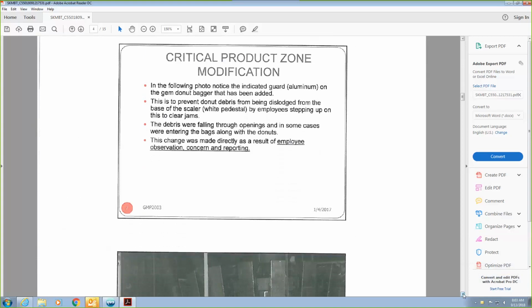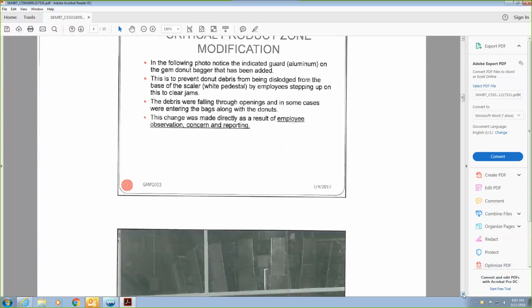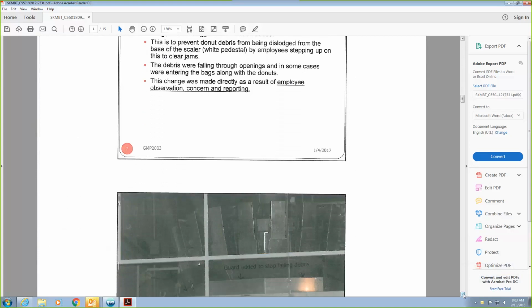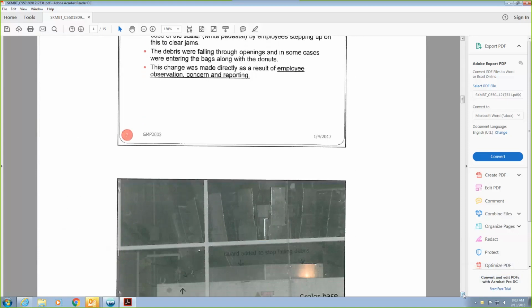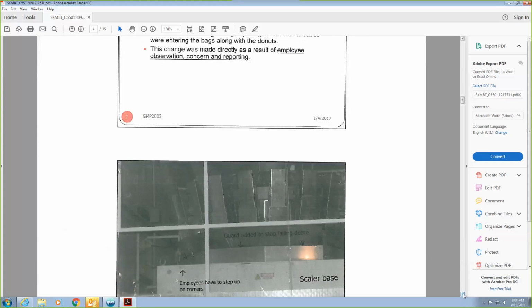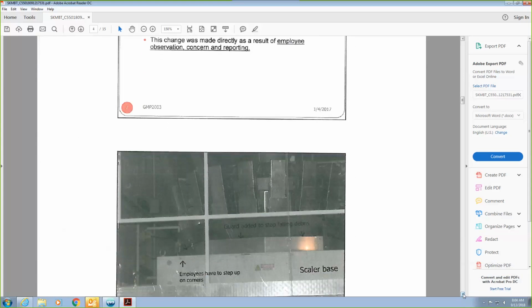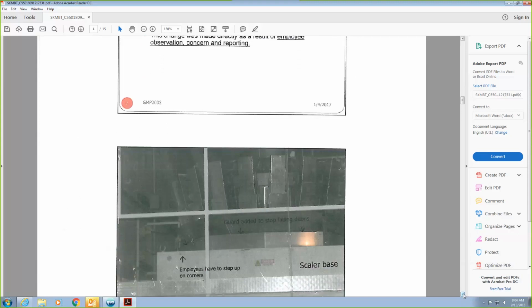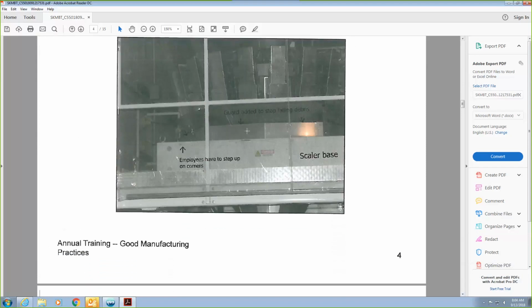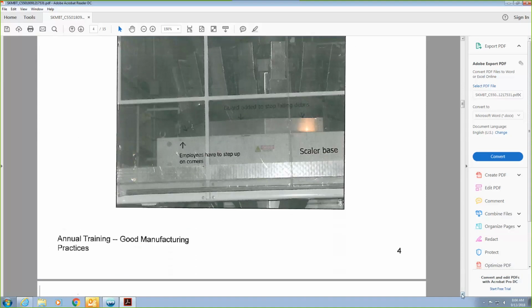Critical product zone modification. In the following photo, you're going to see an aluminum guard on the Jim donut bagger that was added. This was to prevent the donut debris from being dislodged from the base of the scaler, that's the white pedestal, by employees stepping up to clear jams. The debris was falling in through some of the openings, and in some cases were re-entering the bag of donuts. This issue was reported by an employee, something they noticed. They reported it to a supervisor, who immediately did a modification and was able to install this guard to prevent that from happening.